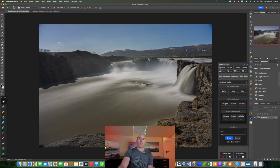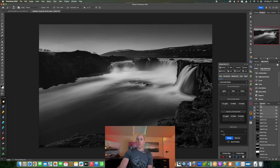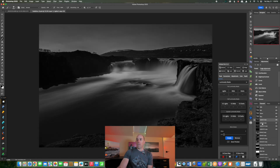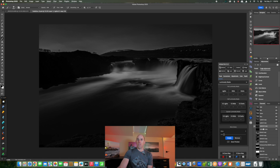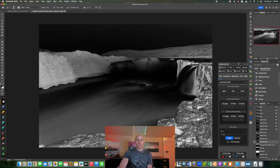And so I have this here, Goðafoss le.psb, which is long exposure. This image here is almost the final image, but if I come over to the channels, I've got all the luminosity masks that I used for this image. And these, I use the Artisan Pro panel. You can use any luminosity mask software. I think I have Raya Pro. There's a handful of them out there.